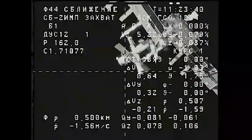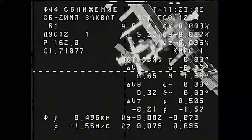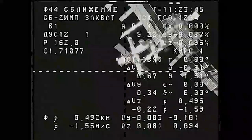Дальность 500. Минус 1,5 скорость. Захват есть. Станция в центре. A range 500 minus 1.5.